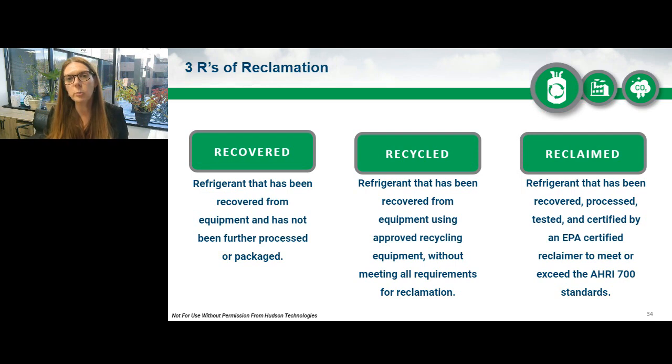And then reclaimed refrigerant, which again is what Hudson would be providing. It's been fully returned to AHRI 700. It's been certified to AHRI 700 specs. If you put a pound of reclaimed refrigerant next to a pound of virgin refrigerant, you can't tell the difference because it has to meet or exceed that. And then at that point, anybody can use that. What distinguishes those 2 pounds of refrigerant is the environmental properties. The reclaimed refrigerant has a GWP of near zero because it's been reclaimed and recovered.